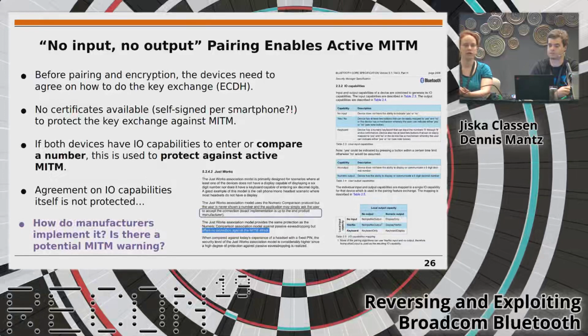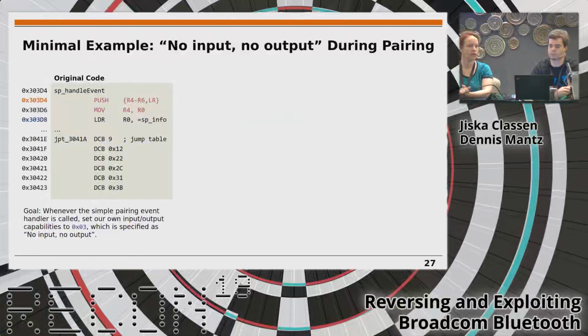And we wanted just to test how other devices behave if I pair, so I'm a smartphone, but I'm a smartphone without input-output capabilities. Is there a warning, yes or no? So what we do: there is an event handler, the SP, for simple pairing event handler. Now I could go into all those case statements here and check all the event states and change them. But I decided, there is one global variable for the state of my input-output capabilities, and just before entering the state machine, I set this variable to I have no input, no output.